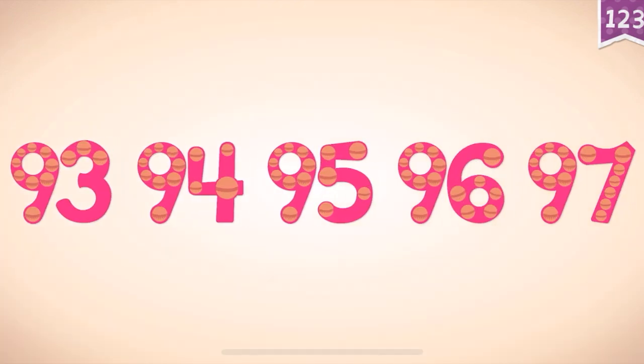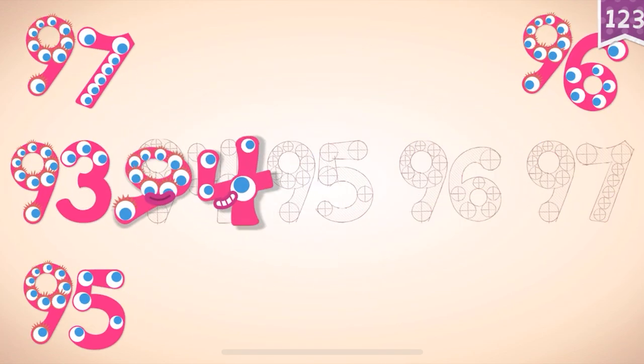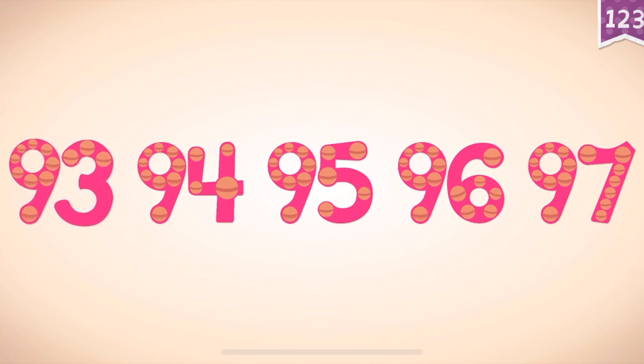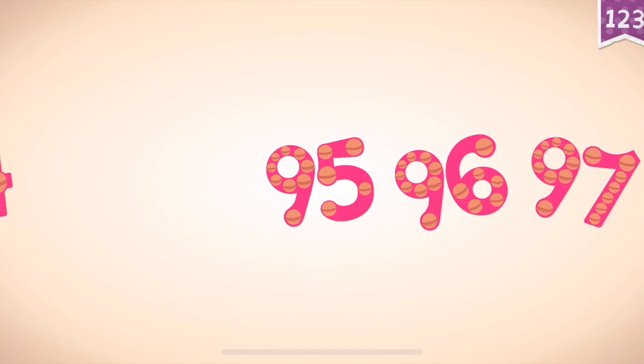Count by ones starting at 93. 93, 94, 95, 96, 97. 93, 94, 95, 96, 97.